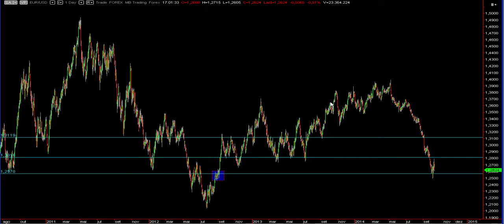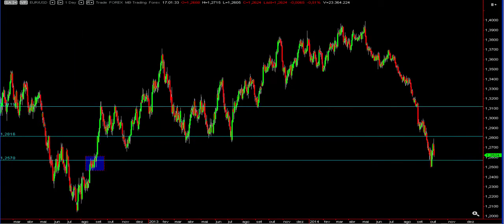So the idea that I have is, let me try to zoom this in so you probably can see it better. Yeah, there you go, much better. But anyways, the idea comes from having this support resistance level, and while price was stopped whenever it came back to this level, probably a long order wouldn't be too much of a bad idea.